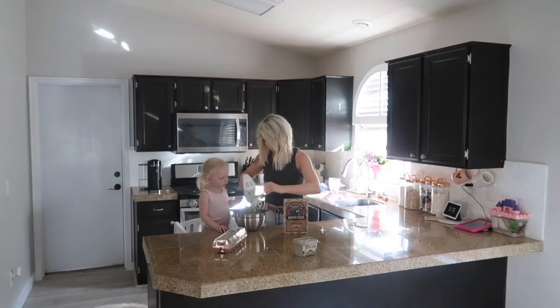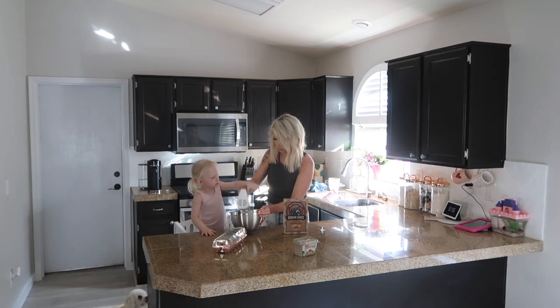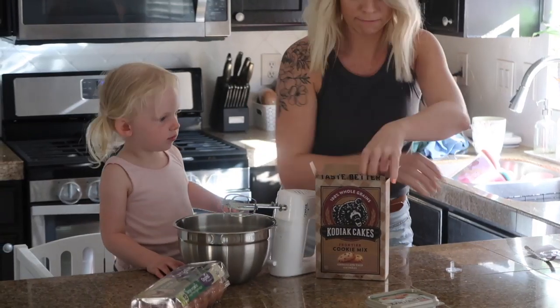Next, you want to cream the butter and the egg together, and then you want to scoop balls of dough that are about golf ball sized onto an ungreased cookie sheet and bake for 8 to 10 minutes or until golden brown.